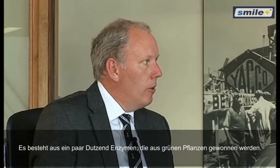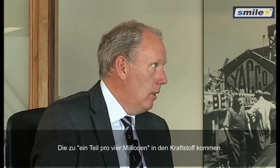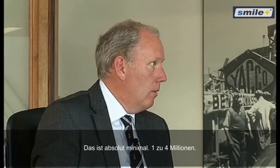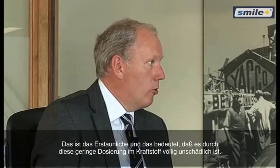What's in this Soltron formula? Well, it's made up of a couple of dozen enzymes, derived from green plant. It's nearly 1 part per 4 million in the fuel per enzyme. That's absolutely minuscule, enzymes to fuel, 1 part per 4 million. Well, that is the amazing thing, and it means that it is viable to treat fuels.